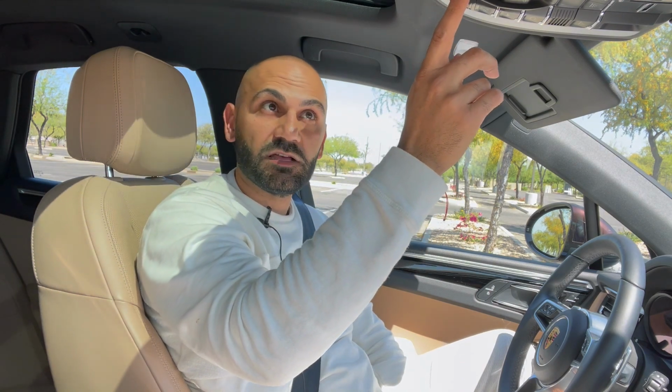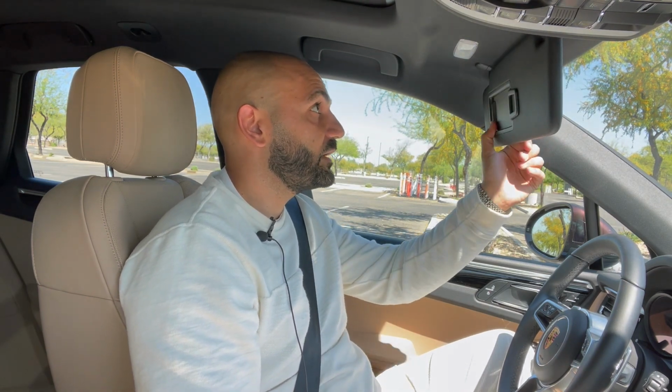I love the panoramic sunroof, and you actually have a button here that will open just the shade itself, and then you can just close it as well. All the light fixtures here, all the lights. I don't know what these do. Oh, this is the garage door opener, 1, 2, and 3. So that's pretty cool. Small little mirror here with the LEDs, which is really cool. All in all, really, really comfortable.